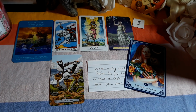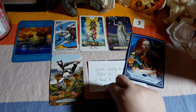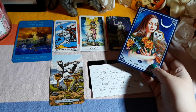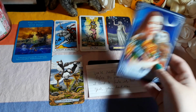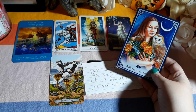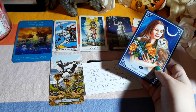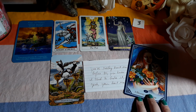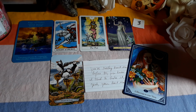I also feel that they dream about you. If they've ever seen you sleep, if the two of you have gotten to that kind of place in your connection before, then they also have beautiful memories of watching you sleep, or the two of you cuddling together in bed and going to sleep together, that kind of thing. If not, I feel like they have dreams of you, or they think about you a lot at night. Maybe they look up at the stars and they think about you. But yeah, that's what I'm getting.